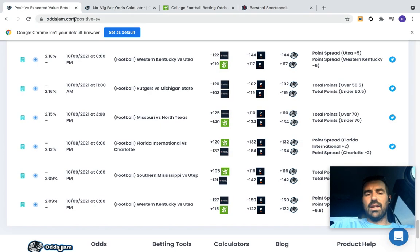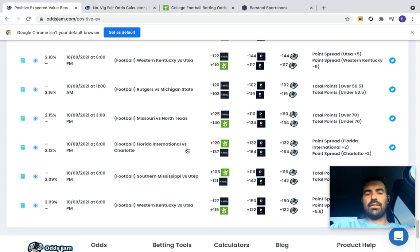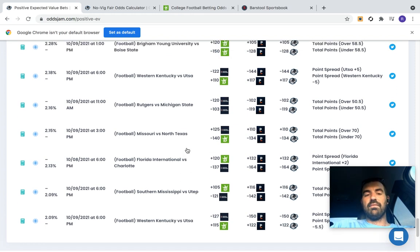My analysis on this game: Charlotte started off the season, they beat Duke. It was their first win in program history, and they've struggled a little bit since. And this Florida International team is just absolutely horrendous. So I like Charlotte in this spot. They're laying two on the road in this instance for us, but I think there's a lot of value to this team. I see Charlotte bouncing back after they've struggled and getting back to their winning ways, which has eluded them for several years since coming into Division One.